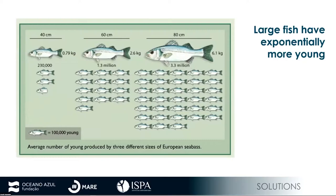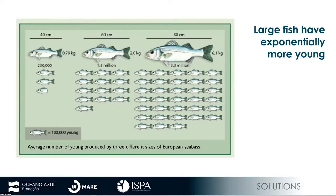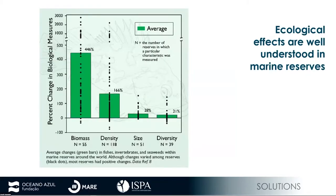We know, and this is counterintuitive many times, that we need to leave the largest fish in the ocean. Because if we leave the largest fish in the ocean, they will produce proportionally much more young than smaller fish. You can see the difference on a sea bass, just 20 centimeters, from 40 to 60 and 60 to 80, the number of young is exponentially larger. And not just that, these young are much more able to survive because they have eggs which have more nutrients. So again, this is the type of information that we know today that, brought to conservation, can bring us the best results of that conservation.